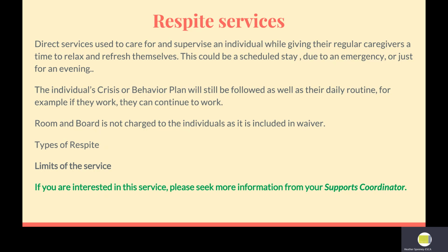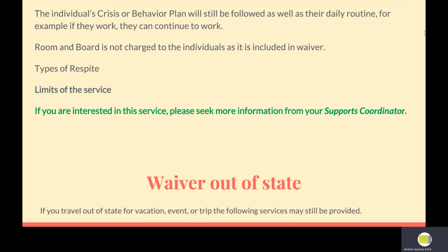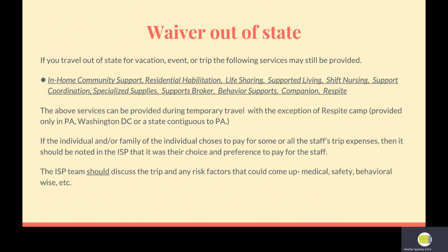So depending on your waiver, Consolidated is eligible for 30 days of respite and 480 units of the 15-minute respite. Your CLW and your PFDS waivers are eligible for 144 units of 15-minute respite each fiscal year. If you are interested in this, like I said, please check with your supports coordinator, as they have much more information and can really gear this towards what works for you and your situation.